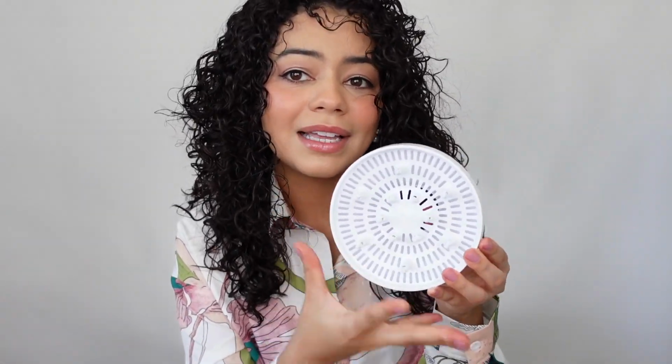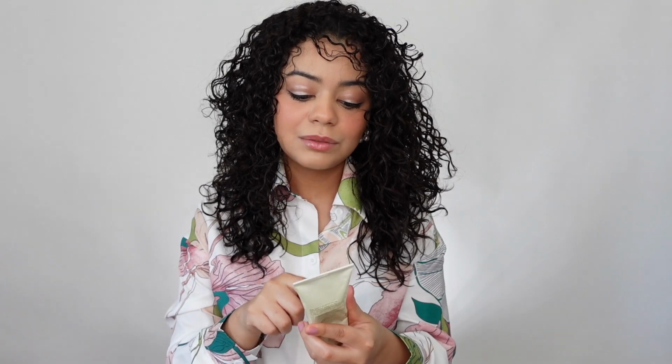I really liked it. I love the diffuser attachment because it's a little bit small, so it's more concentrated. It gives you a more concentrated dry so you don't get a lot of frizz. So yeah, here's my curls. What do you guys think? I absolutely love how they look. I love that they have no frizz, and I actually really, really like this cream. This probably made my hair dry a lot quicker as well. So if you guys want to grab this, I'll link it down below.